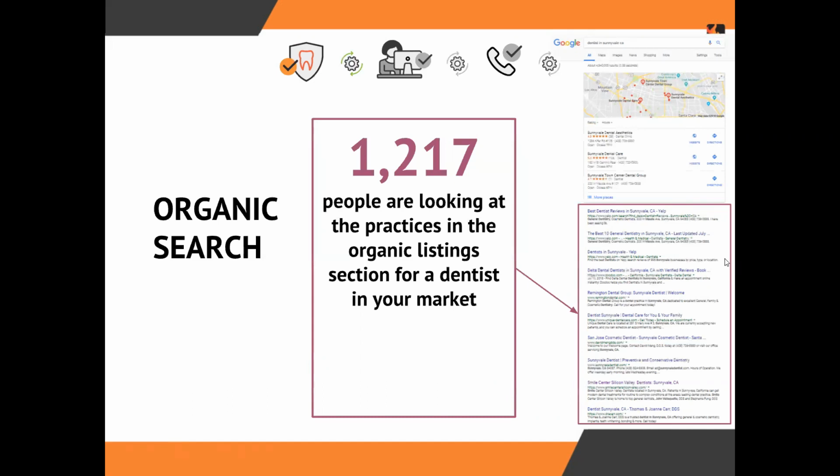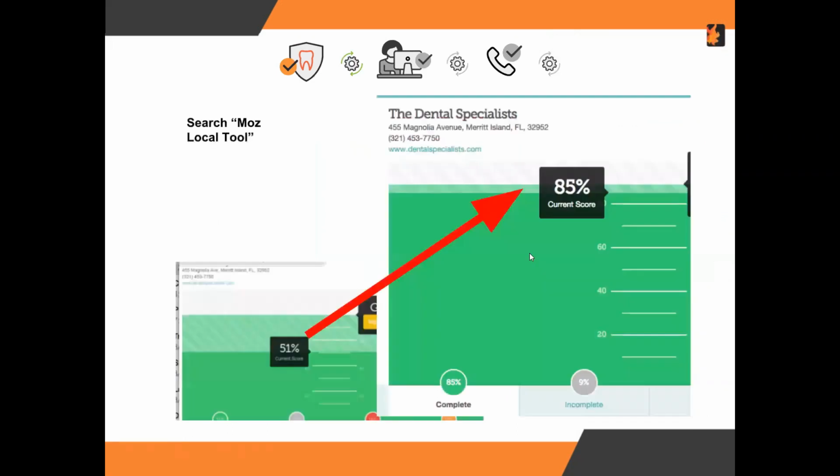So you want to make sure that you're optimizing your pages to be able to show up for searches like this, those super long tail keywords that are more about specific services. And we'll get more into that as well.